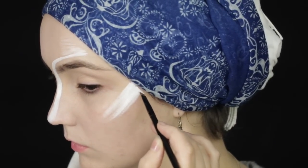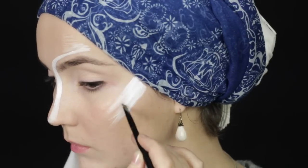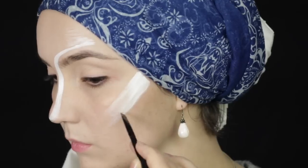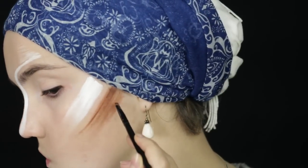On the left side of my face with the white cream eyeshadow, I drew along where the highlights would be, but I tried to taper it out towards the end. I started out with the highlights, and then where I would have applied any kind of contouring cream, I then used a dark brown and applied that a little bit right underneath, and then again I faded the ends out as well.